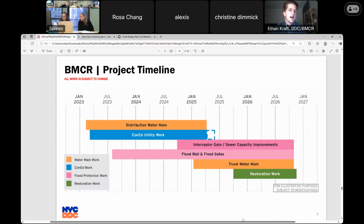So just looking at the project timeline, we are on schedule for the end of 2026. The distribution water main work was completed earlier this year. Those are the smaller branches off of the large trunk water main. The distribution water main serves households. Trunk water main is sort of like the highway where all the water comes. That work started earlier this year under the FDR, and we are in South Street now. We're also coordinating with Con Ed on some of the final utility work. And then throughout the rest of the project, we have work on the interceptor gate chamber, and then our flood walls and floodgates.